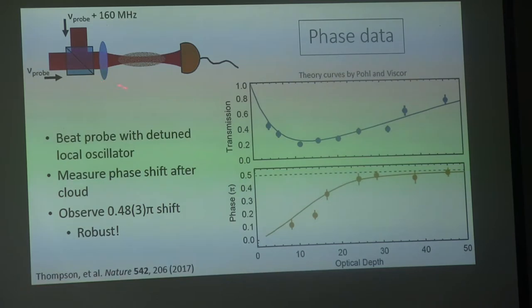Here's that same transmission data that I showed you earlier. It's just plotted in different colors.